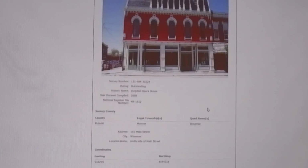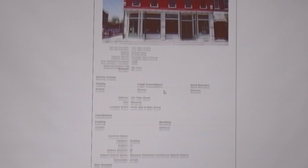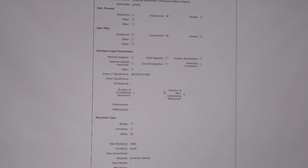So you could come through this way. And again, it gives you all that information about the opera house, what rating it is, that it's a Second Empire, and other information. The only thing it doesn't have is the photos. You'd have to go to the database to look at the photos, the PDFs that are attached.